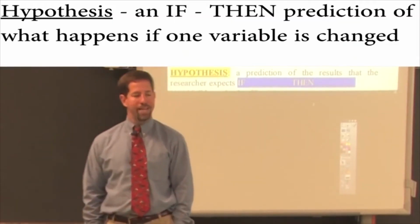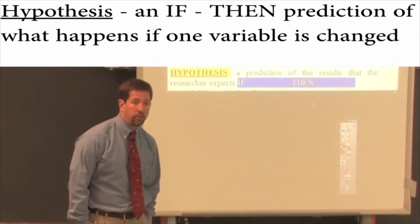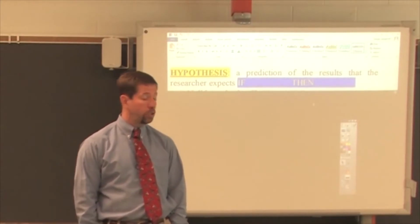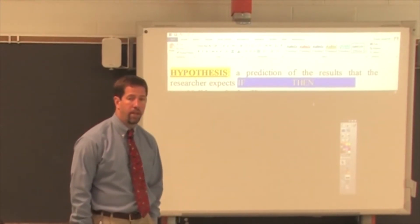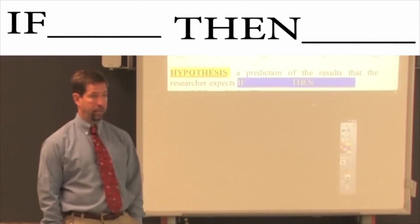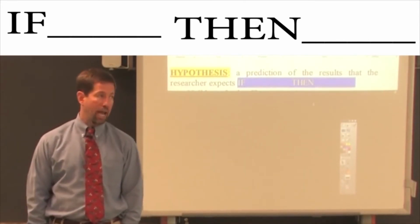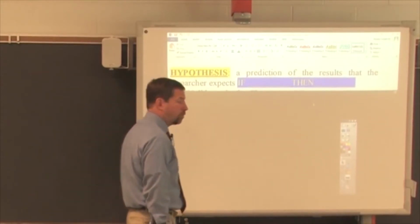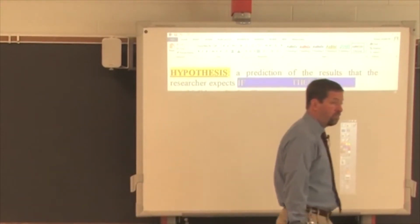Hypothesis has been described countless times. I'm going to try to describe it to you in 2 words and 2 lines. All you should write down: a hypothesis is if blank, then blank. If you change X, then Y will change. Some people say it's a prediction. If you do this, then you'll do that.